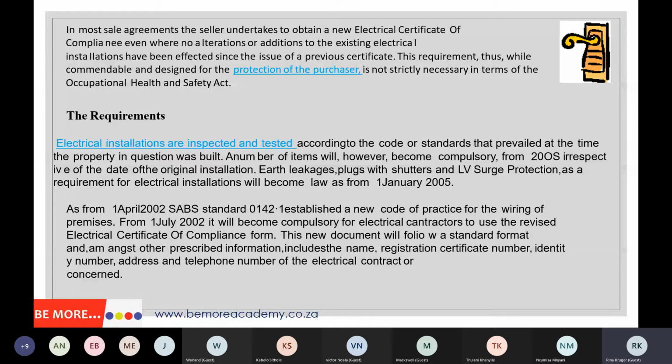Okay, when you as a new purchaser move into your house and you experience there are quite a few things wrong, you must get that certificate. It's not a copy, you must get the original. It's a yellow page document. I will get one and I will put it up for you. And you will have that document. You have to ask the attorney for that document because normally it's with the attorney.